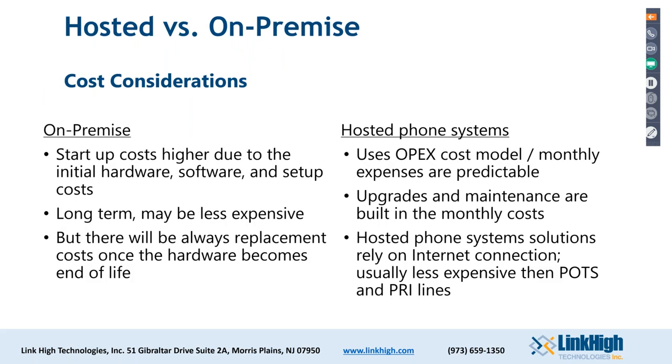Cost considerations. So for an on-premise solution, the startup costs are always higher because there's initial hardware, the software, and setup. Long-term, it may be less expensive, and we'll go over long-term costs in later slides. But keep in mind, it's very much like leasing a car versus buying a car. There's always going to be a replacement cost once the hardware becomes end of life. And for hardware on the phone system side, I would say 5 to 7 years is about the maximum.